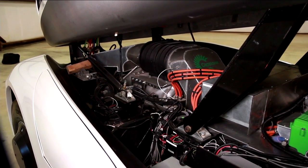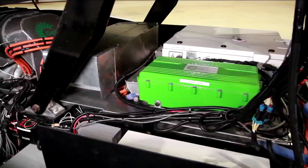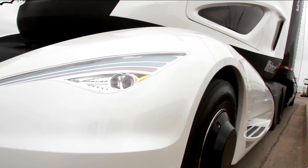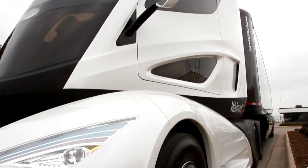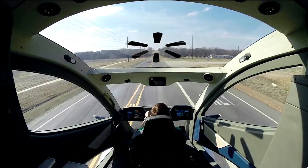What you're seeing in the video is the powertrain, which is made up of a microturbine, a battery storage system, and an electric motor. Moving inside the cab through the sliding driver's door, you'll see the key difference that allowed for the more dramatic aero design. The driver sits in the center of the console rather than over to the left.